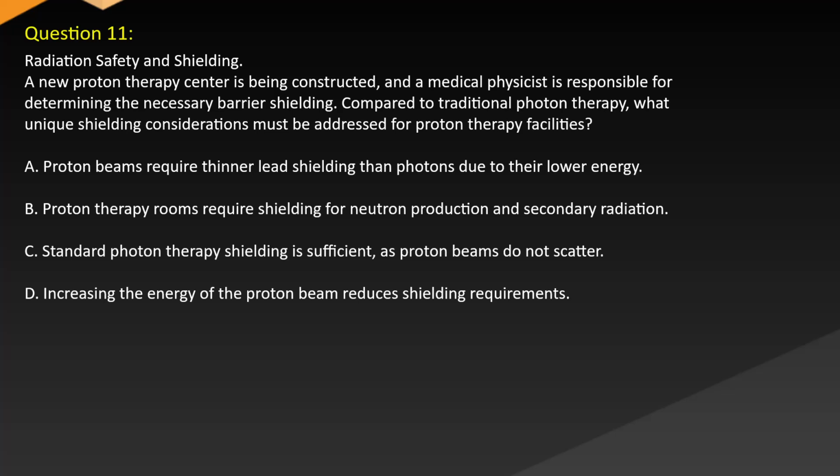A. Proton beams require thinner lead shielding than photons due to their lower energy. B. Proton therapy rooms require shielding for neutron production and secondary radiation. C. Standard photon therapy shielding is sufficient as proton beams do not scatter. D. Increasing the energy of the proton beam reduces shielding requirements.